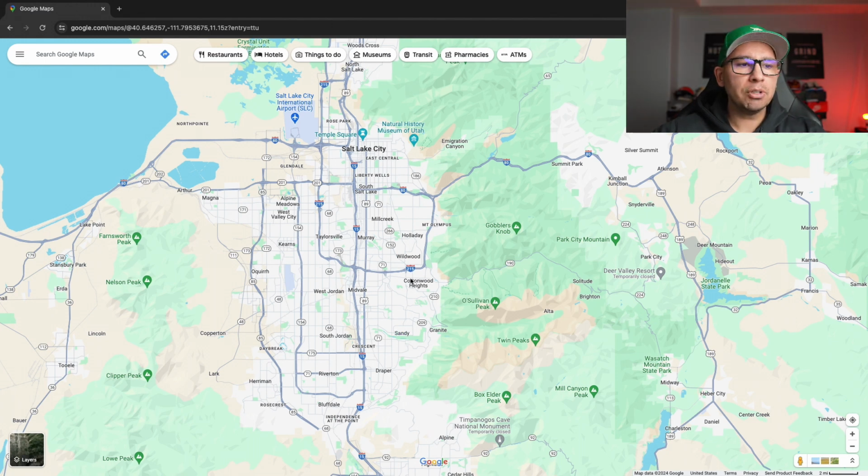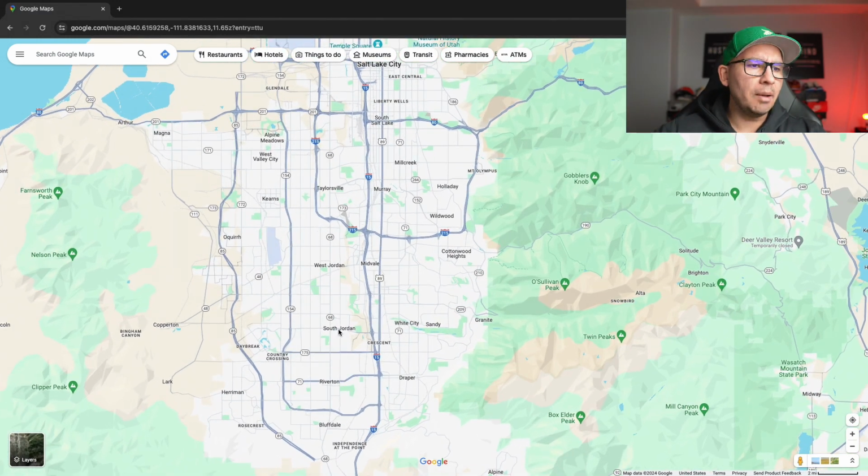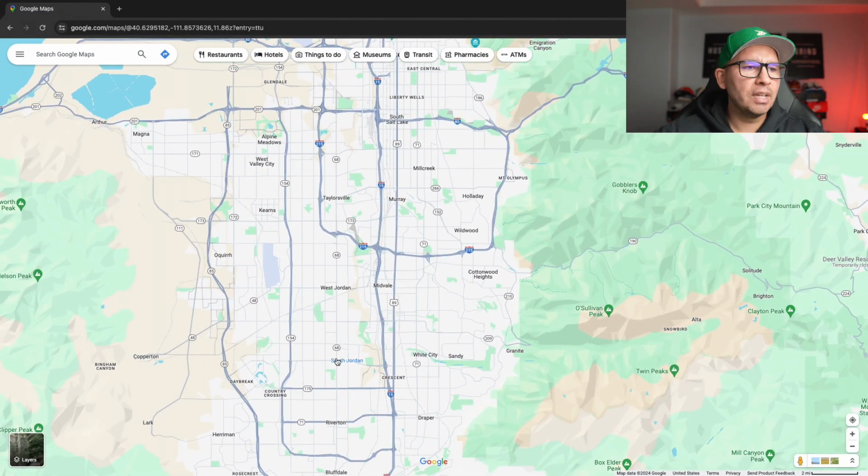While there are still some new communities here on the east side of the valley, a lot of the new construction is happening here on the west side. And as you can see, on the west side of the valley, we have some of these bigger cities. We have the city of West Valley, which is the second biggest city. We have the city of West Jordan. We have Taylorsville, which is pretty centralized.